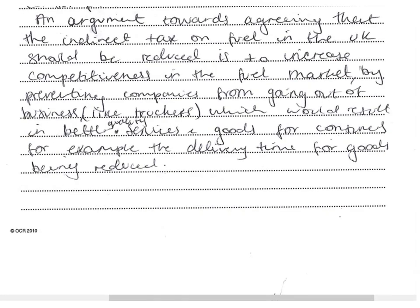An argument towards agreeing that indirect tax on fuel should be reduced is to increase competitiveness in the fuel market by preventing companies from going out of business, which would result in better quality service and be good for consumers. For example, delivery times for goods being reduced. So we've got a bit of AO2 here in the case, and potentially delivery times being reduced or jobs being created could be talked about in terms of positive externalities, that the benefits to other parts of the economy may be greater.